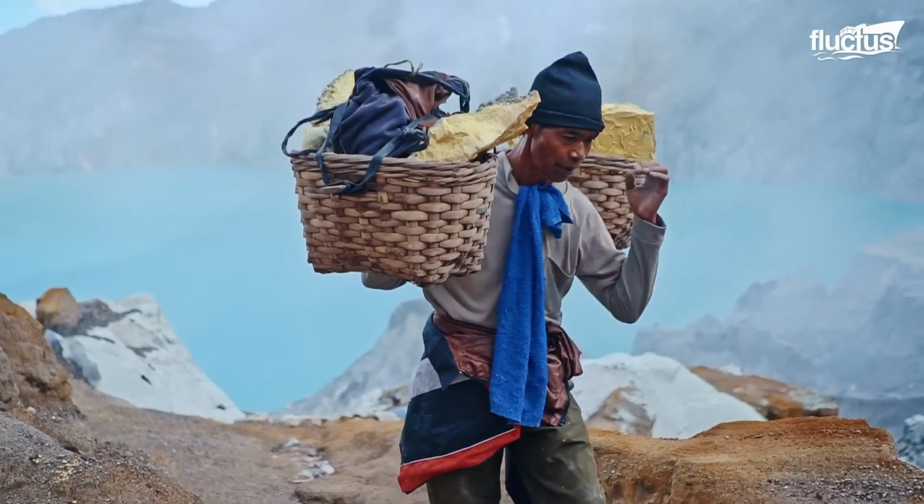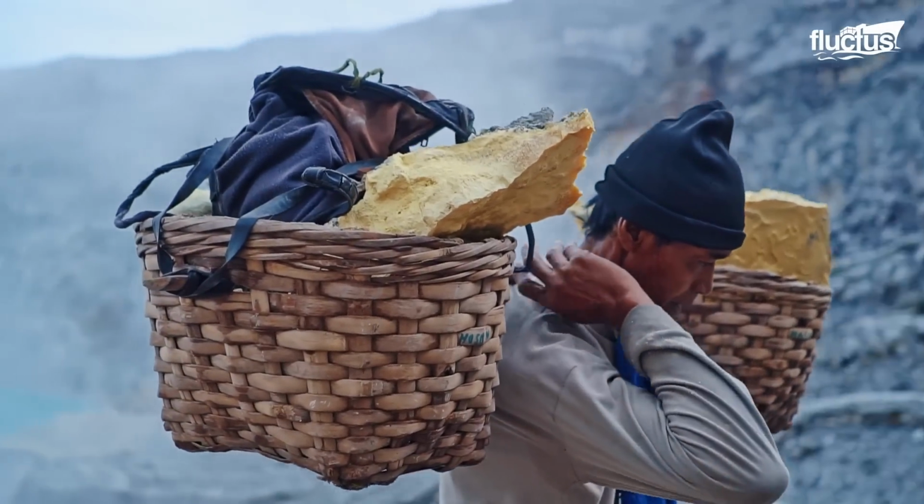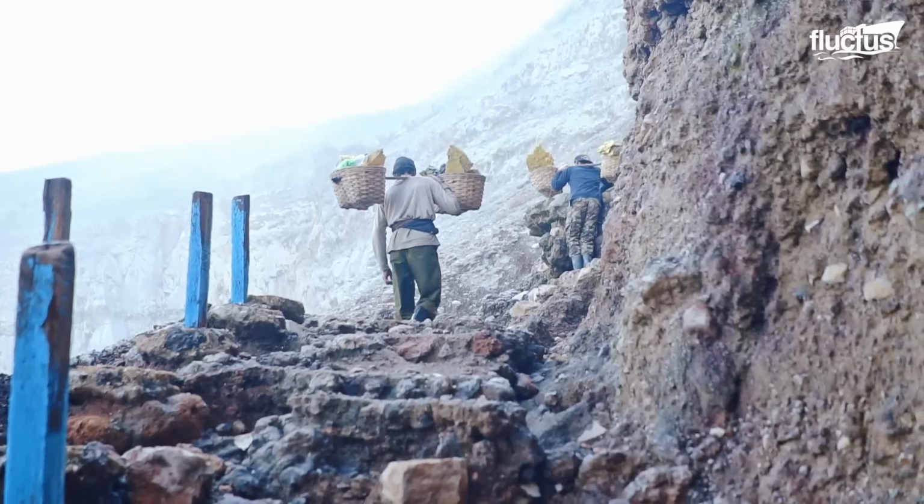Pakasan and his fellow miners carry loads weighing between 100 and 200 pounds on their backs, enduring the grueling ascent from the crater to deliver the sulfur to collection points.